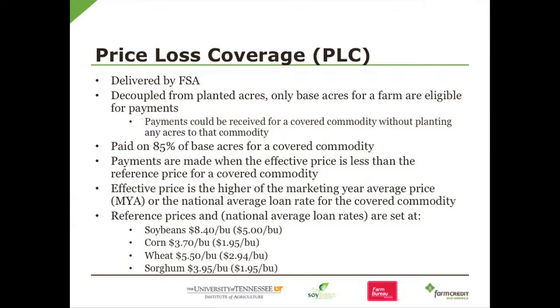Price Loss Coverage is delivered by FSA. It's decoupled from planted acres, as Jason mentioned. Only base acres for a farm are eligible for payments. That includes cotton base, or generic base I should say, which is calculated based on the proportional planting of the other covered commodities. One thing you should know is you could receive a payment for a commodity that you don't plant. If you plant 100% soybeans and you still have corn base, you will still get a corn-based payment if it's triggered.